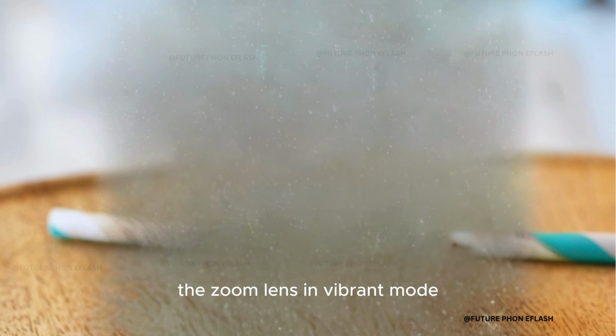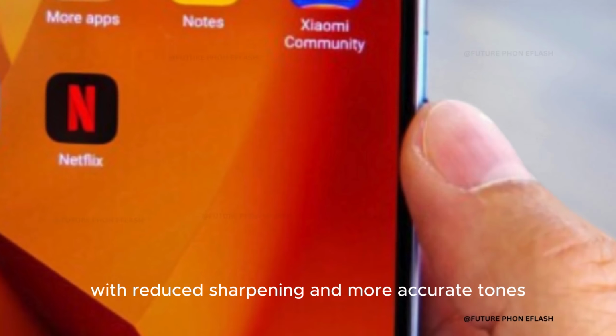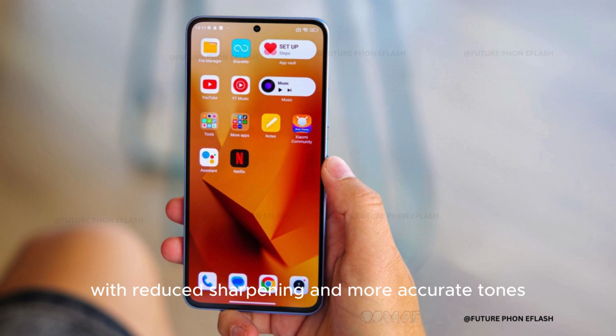The zoom lens in Vibrant mode dazzles with its color and contrast, but detail lovers might notice it falls short compared to the main camera, especially in complex scenes. Switch to Authentic, and you'll see a more balanced approach, with reduced sharpening and more accurate tones.